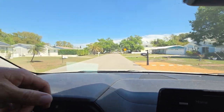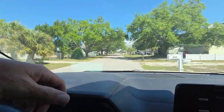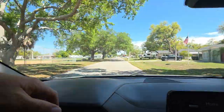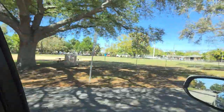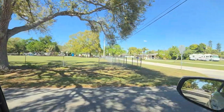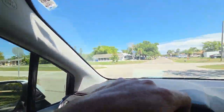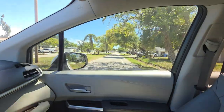So this is the neighborhood. I'm going to keep rolling here so you can see what the community looks like. Here's a park with a baseball diamond. Just like a classic old park there. Nothing really too crazy. This is nice. The street has like a little boulevard in the middle. You'll notice.